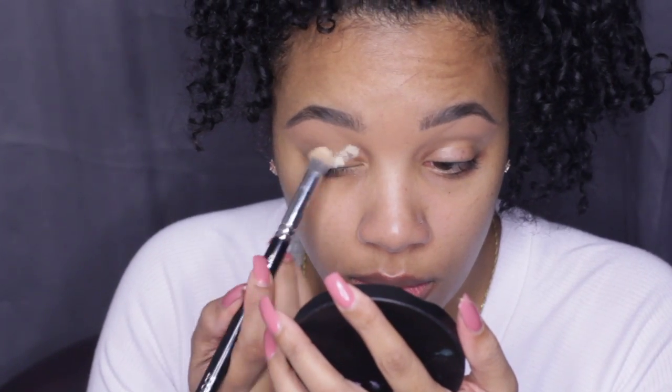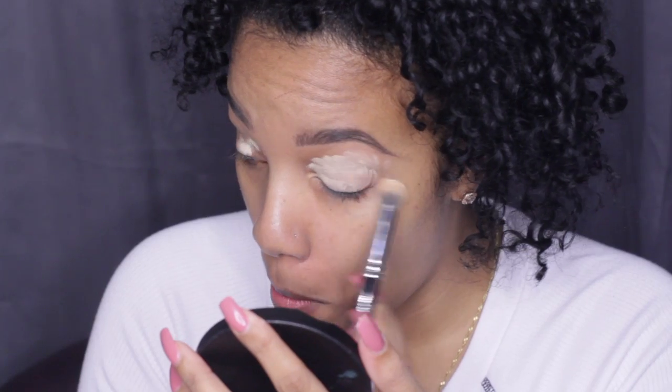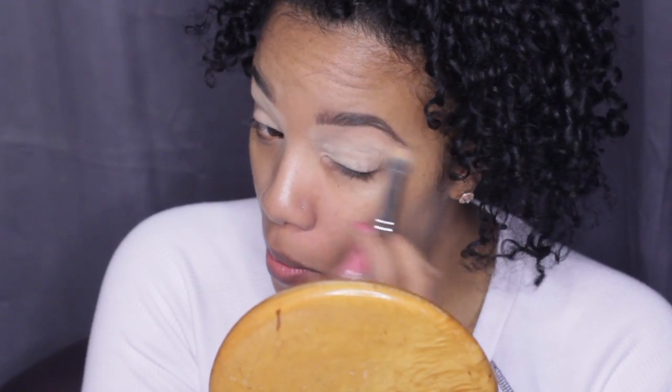Alright guys, so let's go ahead and get started. We're going to hop right into the eyes. I'm priming my eyes with the MAC Soft Ochre Paint Pot, and I'm using my Zoeva brush to buff that in and pretty much blend it in with the concealer that I used for my brows. So this is it right here.